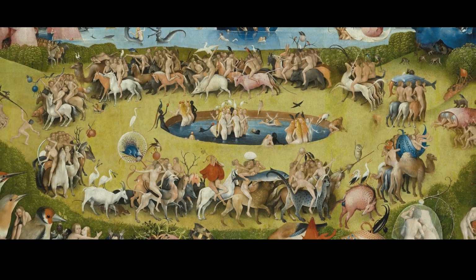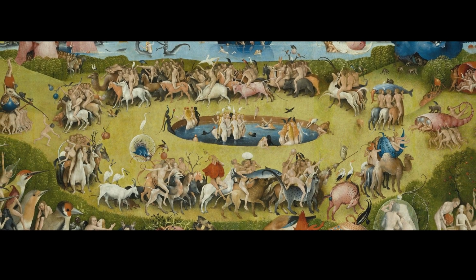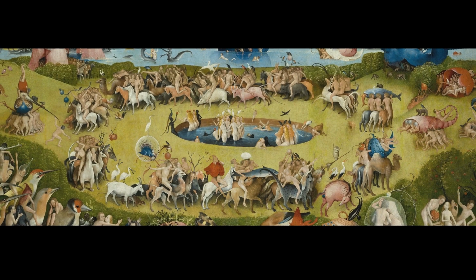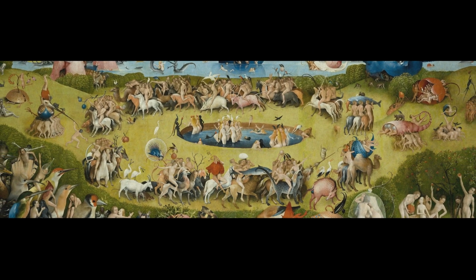Because of the way the picture is structured, being unable to stretch the circular pond and cavalcade of riders to fill the space available, Bosch is left with 2 areas on the right and left.